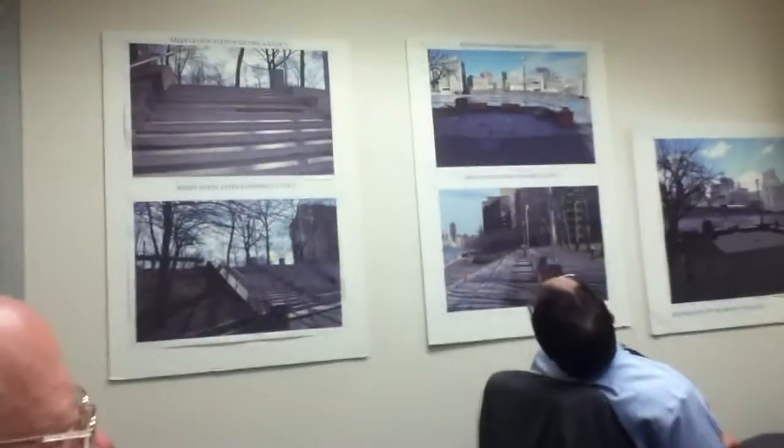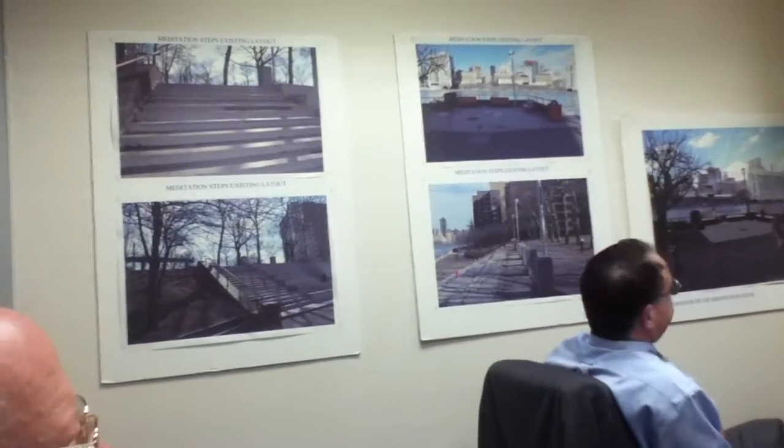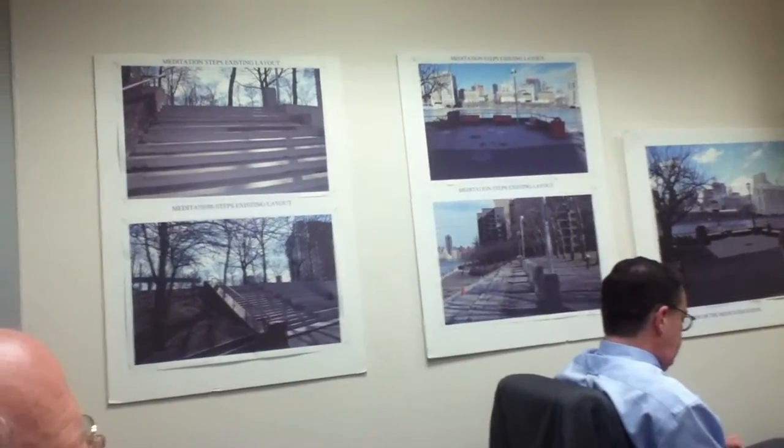Okay, so the proposed project is what you see here in these renderings to my right. So replacing the concrete steps and also replacing the benches with what we have throughout the island. And the light fixtures, of course, removing the old lights and putting in what we have throughout the island, as well as replacing the meditation steps. We're not changing the design or the layout of the meditation steps.